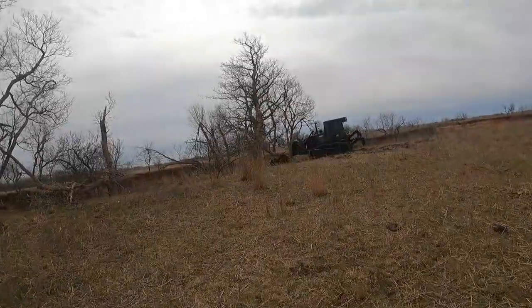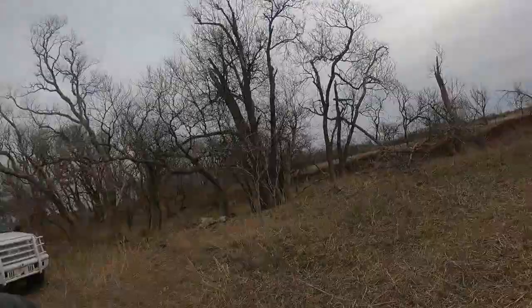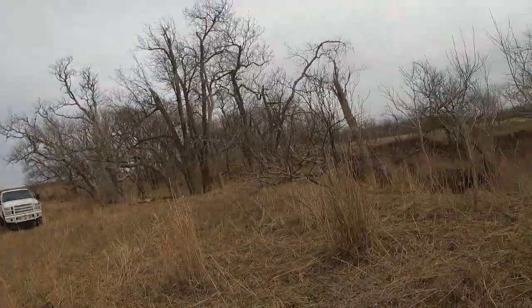Anyway, today we're working on a creek. I missed out on a couple of jobs on film, but we're working on a creek today. We gotta take these trees out. We're gonna try to straighten this creek up.